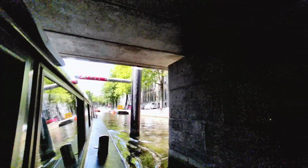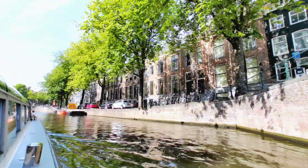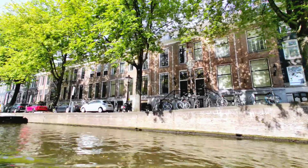Here after the bridge on the right, you can see a house with a beautiful decoration. This statue is fighting a dragon and is placed on top of an elephant statue on the right. On the left, the most expensive hotel of Amsterdam. Iya, bagus ya. Very luxury hotel, 5-star hotel.